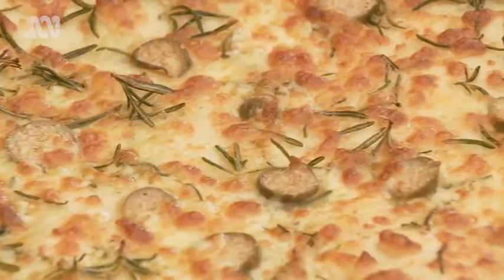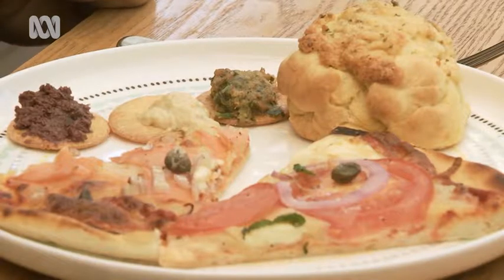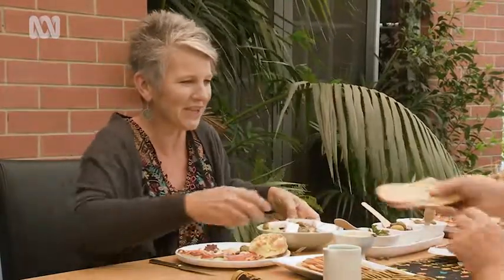If you've got a hot, dry spot, why not plant some capers in your garden? Not only are they an attractive shrub, but soon you'll get to enjoy delicious results. Brian, this spread looks amazing. I just think I need to grab some salad. Wonderful, thank you. Look at these.